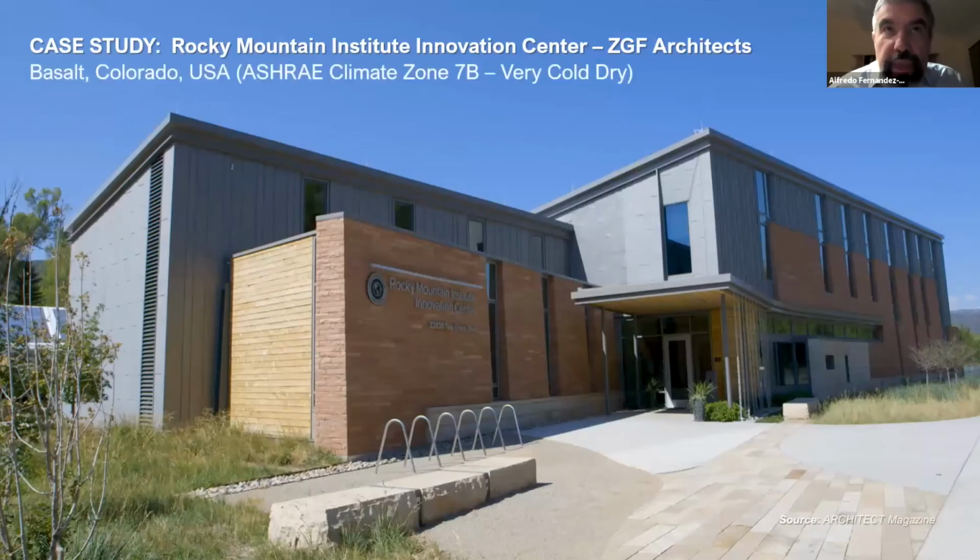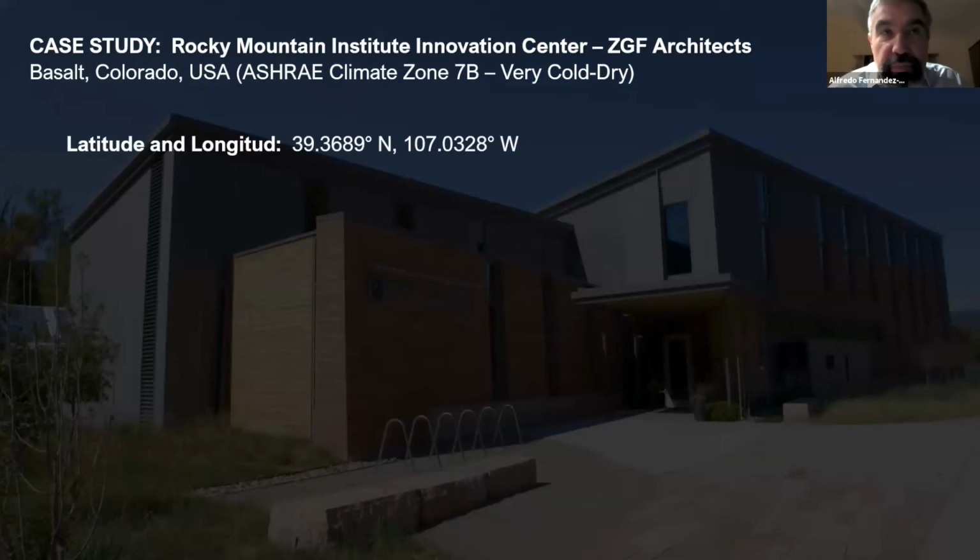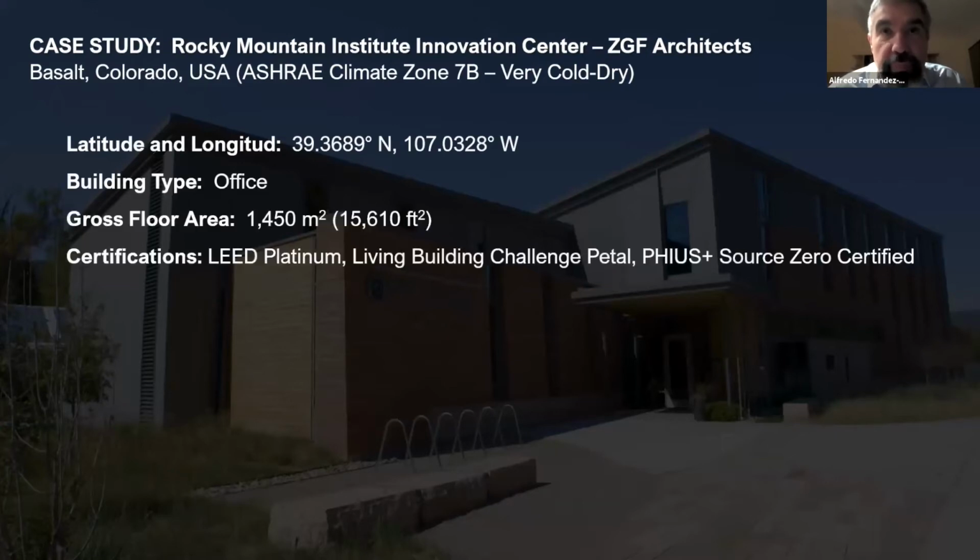Now I'm going to show you a case study of a building which is net energy positive. In fact, this building produces more energy than it consumes on a yearly basis. The building is located in climate zone 7B, in Basalt, Colorado. Here are some relevant parameters about this particular building. And I want to emphasize the building form follows the east-west axis.